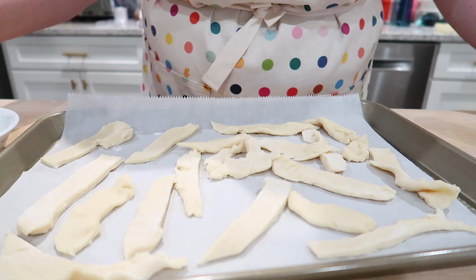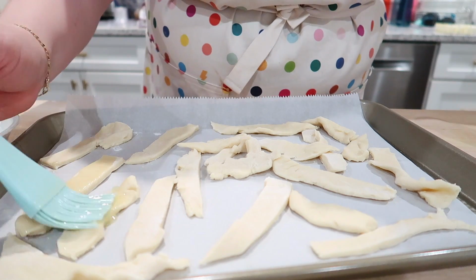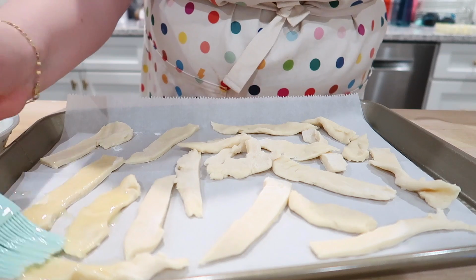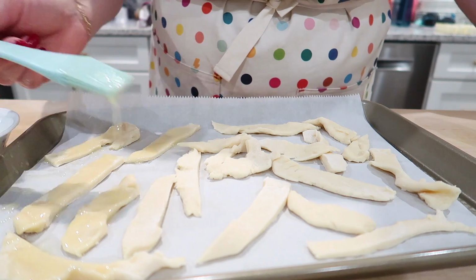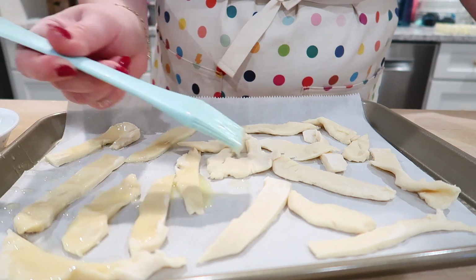All right, so as you can see, I had quite a bit of pie crust here, so I am gonna make some of these cinnamon sugar crisps. Basically, you just brush these pie crust strips with melted butter, sprinkle them with cinnamon sugar, and stick them in the oven. So I have a little bit of melted butter here. I'm just gonna brush these quick.